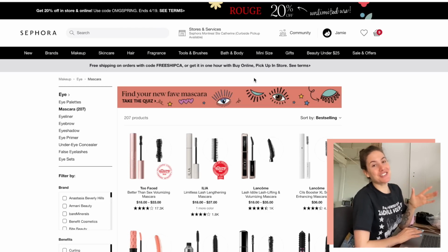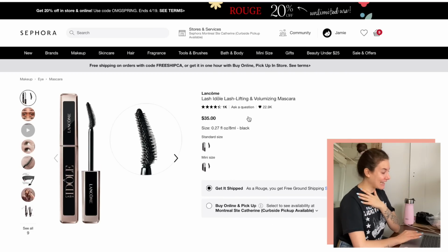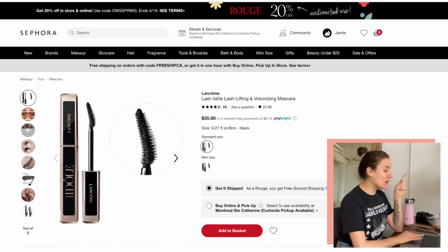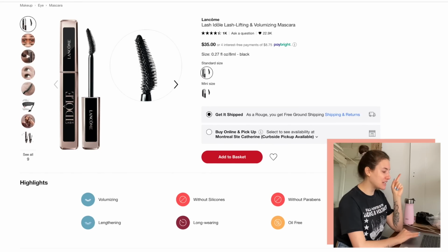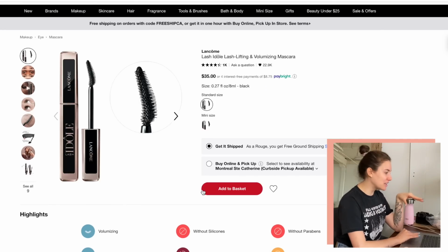For mascara, I actually know exactly what I'm gonna give her. This is a new one that I have personally been really liking, and I don't think she's tried this. It's the Lancome Lash Idole Lash Lifting and Volumizing Mascara. I've been loving this. It lasts really well. It gives the lashes a really beautiful feathery look. I think she's really gonna like this.